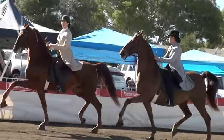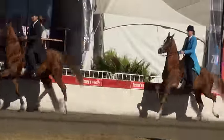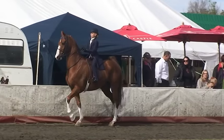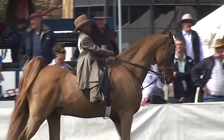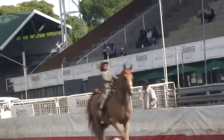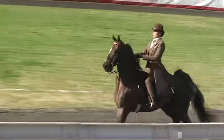In these various divisions and classes, there are subdivisions, namely pleasure horse, natural mane and tail, and then the performance classes. So we cater for all kinds of riders, horses, and preferences. All classes are divided in junior and senior riders, which can vary from under 7 years, lead line up to 18 years. Over 18, you are a senior rider.